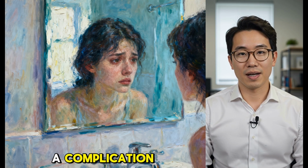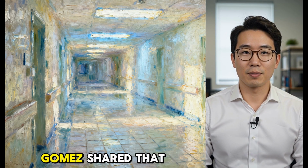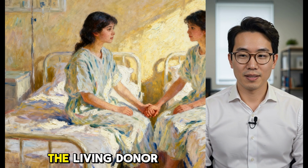Lupus can trigger a complication called lupus nephritis, in which the immune system's misdirected antibodies attack the kidneys. And in 2017, Gomez shared that she had undergone a kidney transplant, with her close friend, actress Francia Raisa, stepping forward as the living donor.